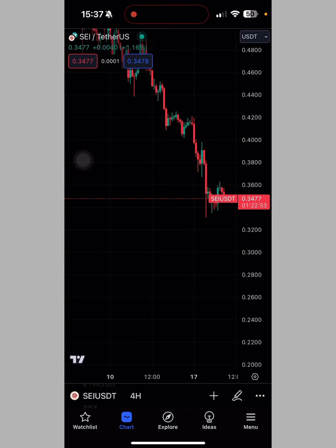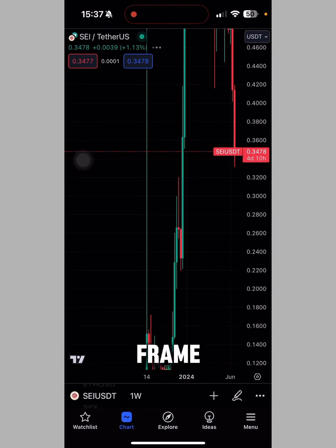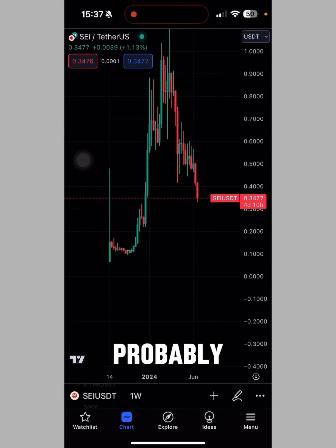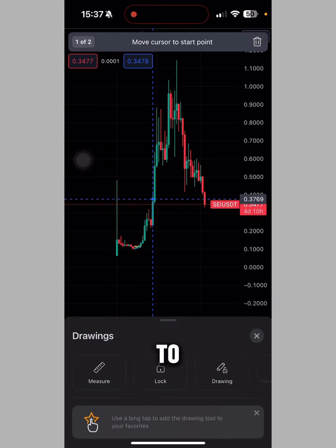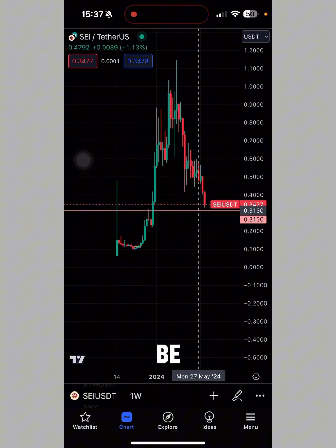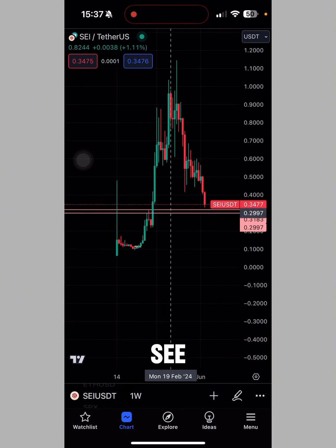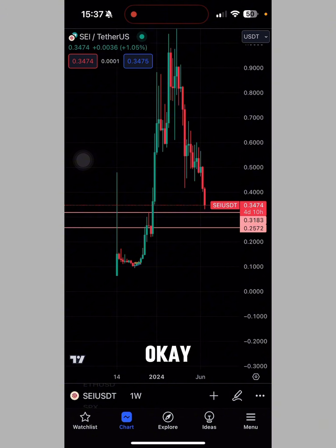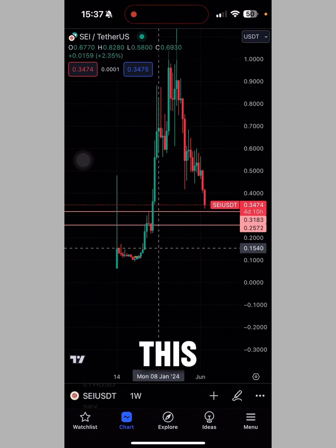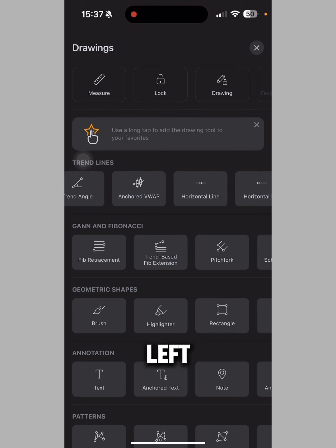And that's the more reason I'm going to be heading over to the 1 week time frame here. And then I'll have to make some confirmation in respect to knowing when to get in and when to be taking out some profits. So obviously, as you can see, this zone previously wasn't mitigated, okay? This is very simple. This zone right here wasn't mitigated and it was all left behind.